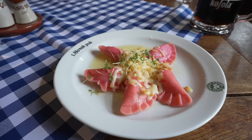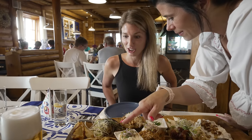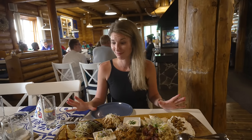Delicious. The next dish that we're trying is a beetroot pierogi, so our very first pierogies. I don't know if it's super traditional, but I did want to get the beetroot ones because Tommy and I have a really special dinner planned in a couple days, and we're going to be trying a ton of local Slovakian food, so I didn't want us to be eating too much of the same thing. I'm excited.